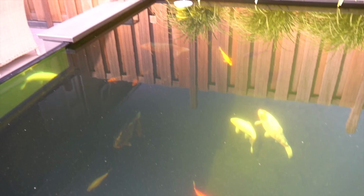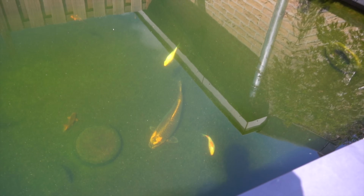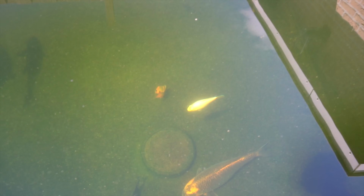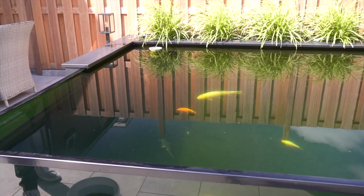And we got some very nice other koi. We got some nice asagis. I saw a nice ghost koi. We got some little ones over there. They are ready to say hello to us from this side. Shall we go to the filtration system?